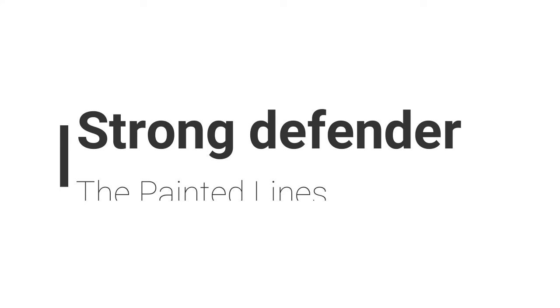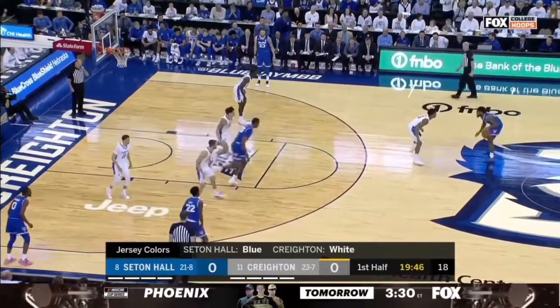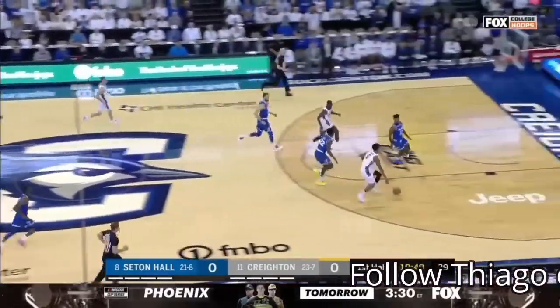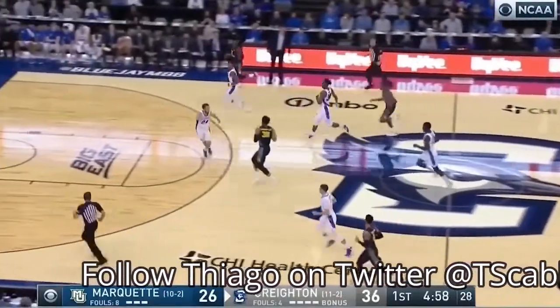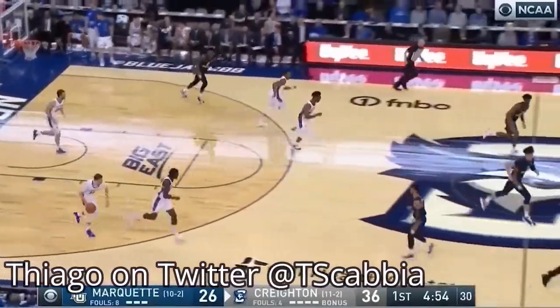The last strength is Ty-Shon is a very good defender. Ty-Shon Alexander also made considerable strides on defense, where he has turned into a nightmarish point of attack defender. On defense, Alexander relies on his wingspan and athleticism to hound ball handlers. Against Seton Hall, he was an absolute menace, holding the Pirates' Myles Powell to a combined 9 for 29 shooting.